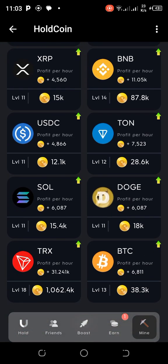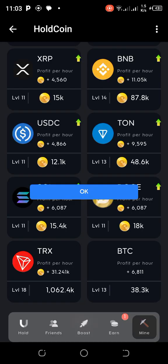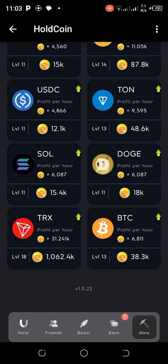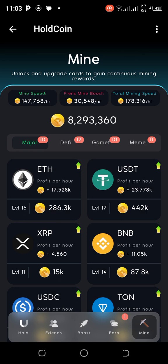Let me scroll down. TON, and TON is I'll pay 28,564 to get 2,072. All right, so then TRX, how much is that? 8,000. I don't want it. Okay, now let's go to the next. Let's check on DeFi. That's major.